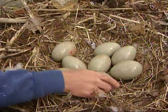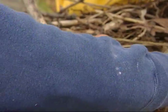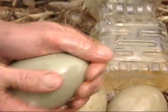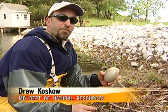To make doubly sure the eggs won't bear swans, Drew and John coat the shells with vegetable oil. The oil coats the membrane of the shell and prevents gas exchange, therefore will suffocate the embryos and prevent them from hatching.